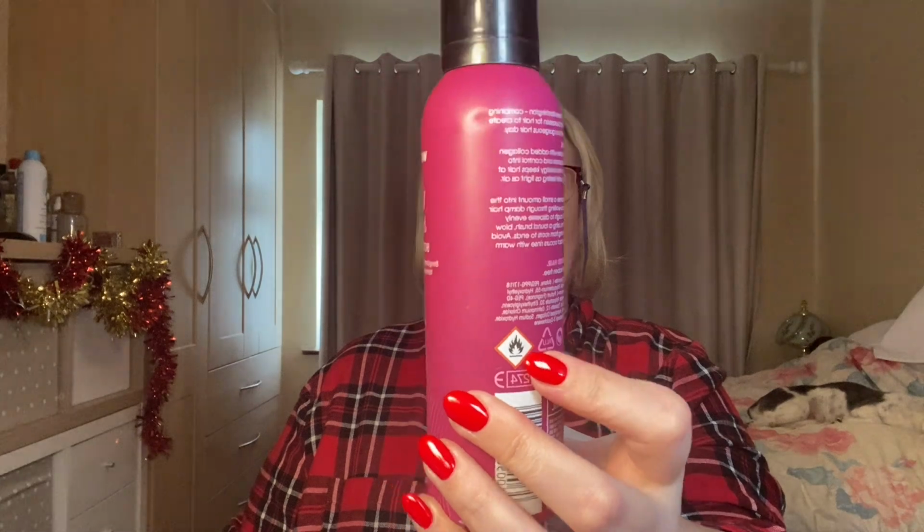Here I have the Charles Worthington Volume and Bounce Body Booster Mousse. I know it's not a great one for seeing, but I reckon I'm down around here maybe. I just want to use it up. Come on now, it's been in the collection long enough. It needs to be used up.